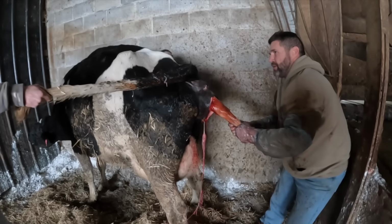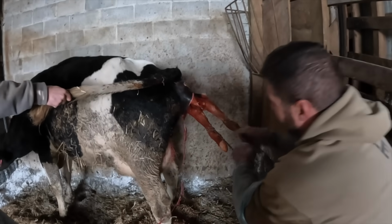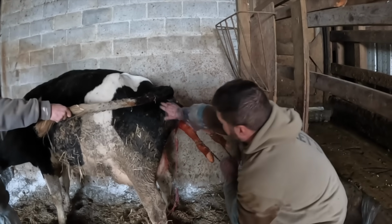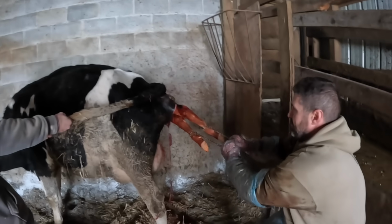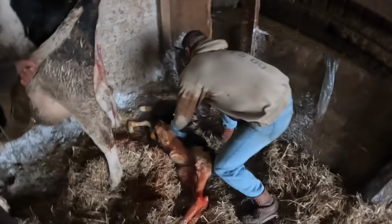Let her sit here for a minute. I've got these chains on there, so I got something to grab onto. It's still gonna come out extremely hard. It's in backwards. The hips are trying to come out right now. And usually it comes out head first, then stretches it. But the hips are coming down hard. She come out.